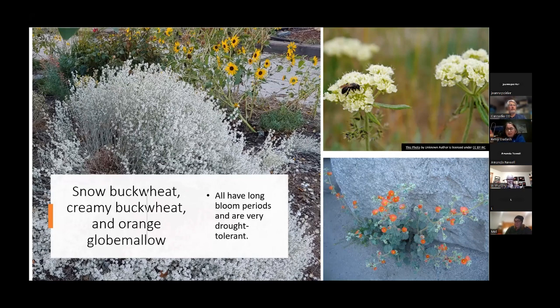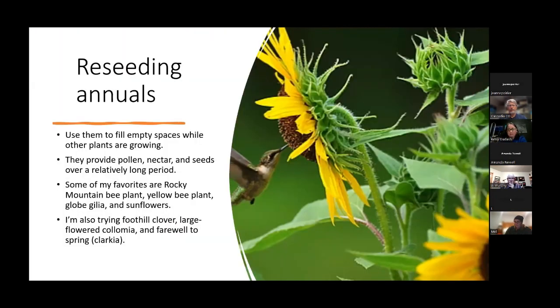So it's really spectacular. And those plants are where you just see the plant looks like it's moving because there are so many native bees on it. They ignore everything else. They love the snow buckwheat. It's incredible. The creamy buckwheat, I put in some last fall. And then orange globe mallow, I put in some plants last fall. And orange is a hard color to find. It's just an incredible plant in the landscape. These all have long bloom periods, about 2 months or longer. And they're very drought tolerant, which is good reason to love them.